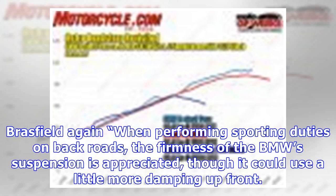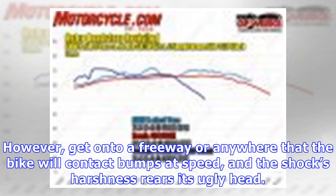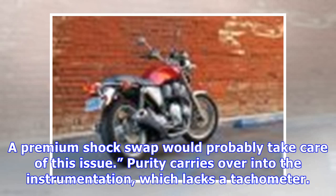Brassfield again. When performing sporting duties on back roads, the firmness of the BMW suspension is appreciated, though it could use a little more damping up front. However, get onto a freeway or anywhere that the bike will contact bumps at speed, and the shock's harshness rears its ugly head. A premium shock swap would probably take care of this issue. Purity carries over into the instrumentation, which lacks a tachometer.